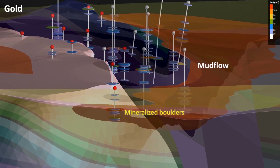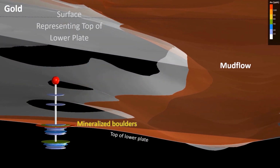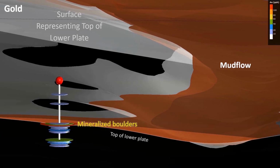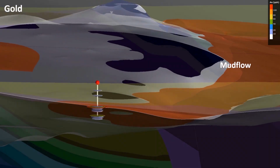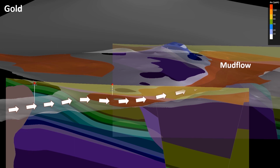Based on our modeling of the lower plate surface, we believe that these boulders are representative of lower plate that was exposed at the time the mudflow was deposited, which tells us that the mineralization we've only so far seen at depth was likely exposed at the surface in some areas. The modeling also suggests that the mudflow and the boulders within it originated from the south, which provides another clue that the mineralized corridor we're following may continue in this direction.